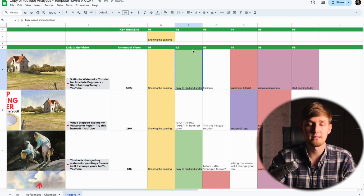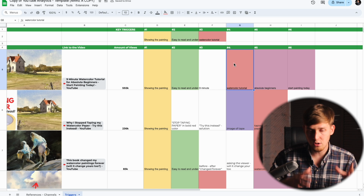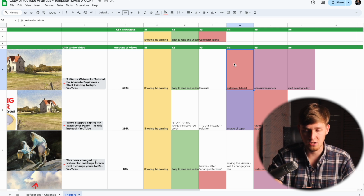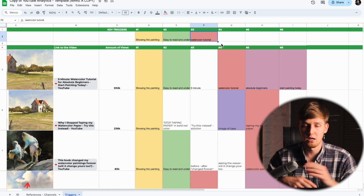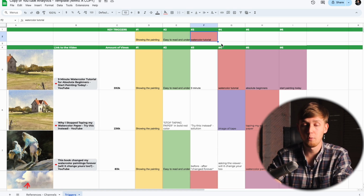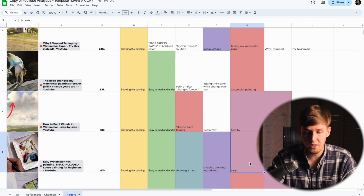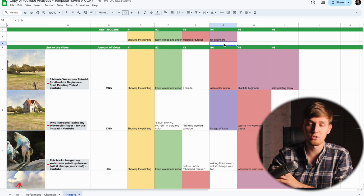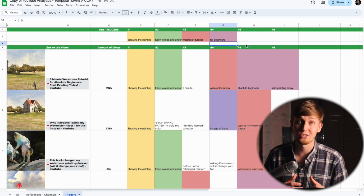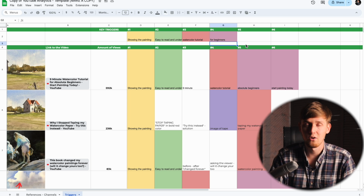Second one, we need to make it easy to read and understand. We need to include that this is a watercolor tutorial or any kind of a search term. Watercolor tutorial, how to, for example, paint clouds. So anything related to our niche and our search terms that are common in this niche. Next one, we need to also include that this is for beginners, easy, step by step. We can write additional details, additional descriptors of this key trigger to add additional variables and not put a phrase like "for beginners" in all our titles.